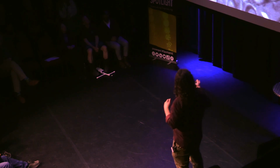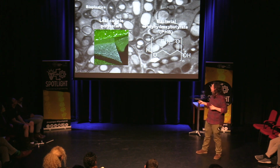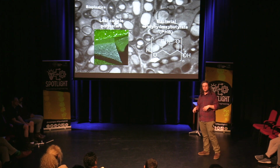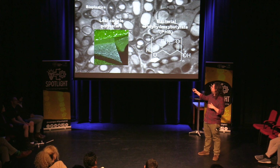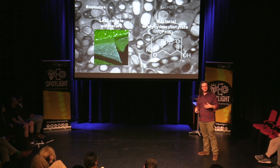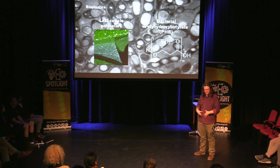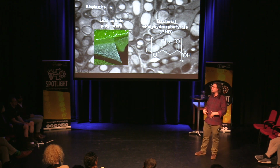This in the background is an electron micrograph of a bacterium called Cupriavidus necator. I'll talk a little bit more about that later. This is a bacterium that can make a plastic called polyhydroxybutyrate, PHB. And all these big white blobs that you can see inside the cells are granules of this plastic material. They use it in the same way as we use fats and stuff. They use it as a way to store energy away for the future.